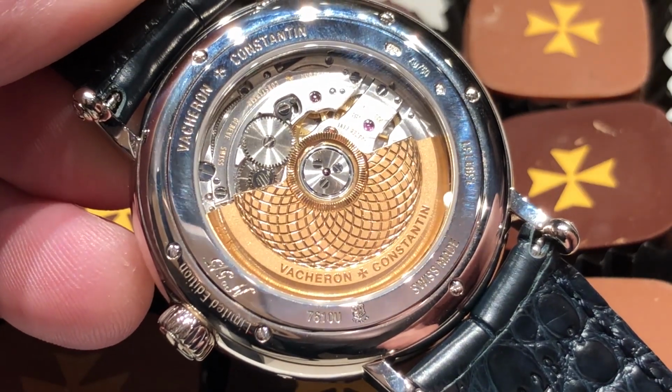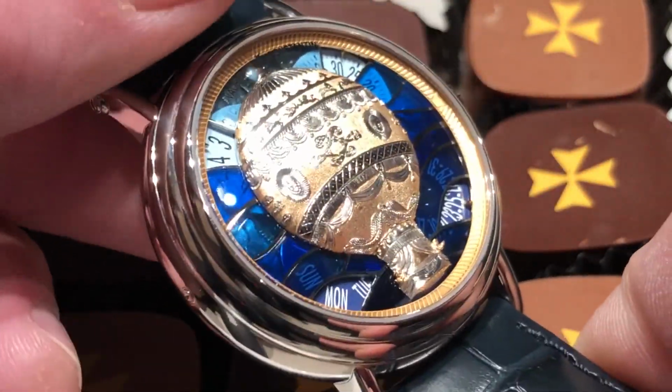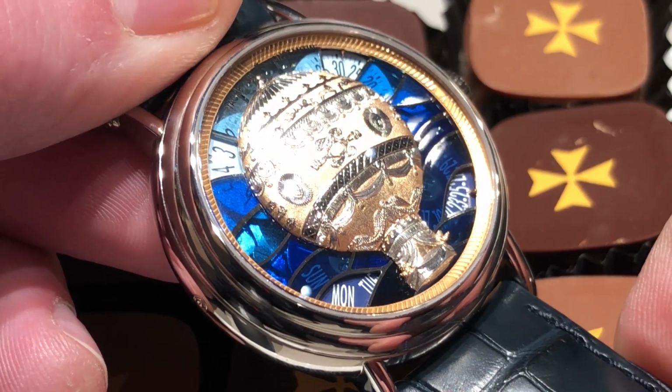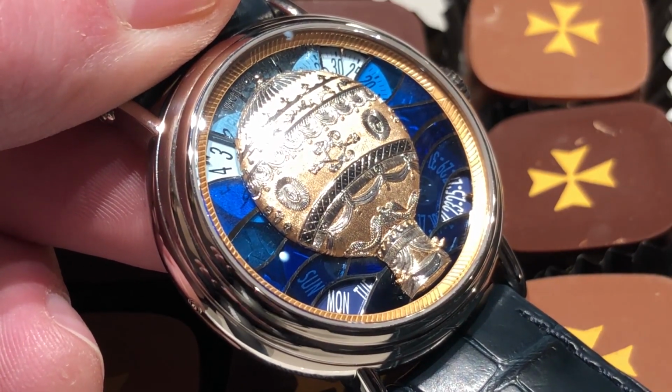Now the watches are individually numbered, hand finished within and without. A total of 25 will be made, and for approximately $135,000 US. While rare, expect this collection to be oversubscribed. If you're not already in the balloon, your ride has already departed.